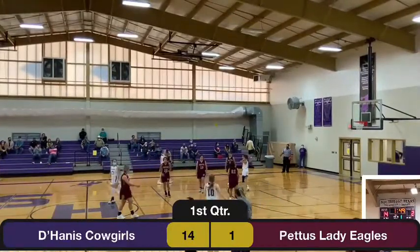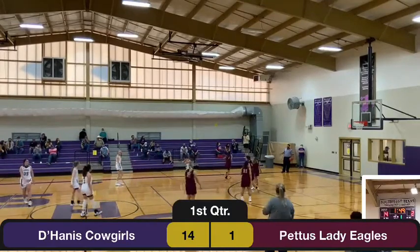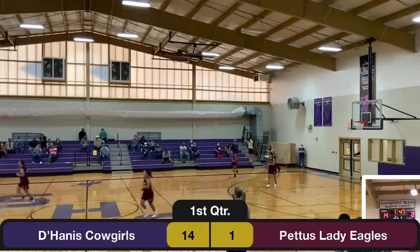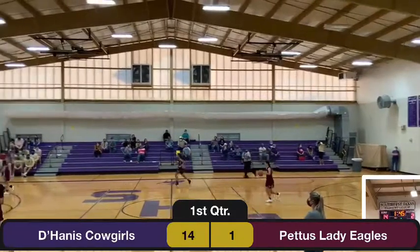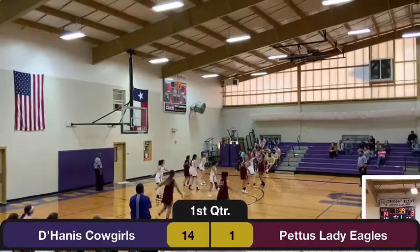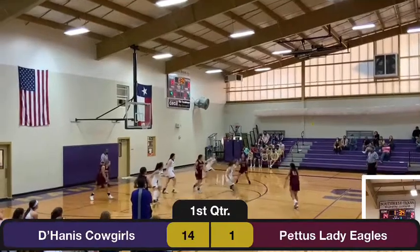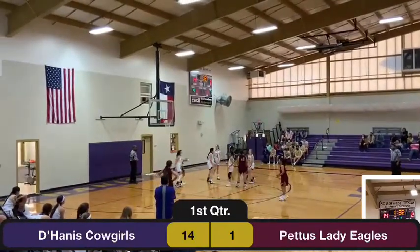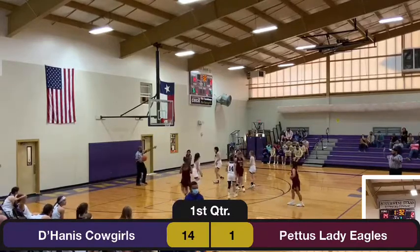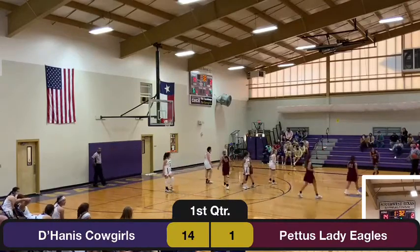1:49 here in the first quarter. Addie Harkins is gonna check in for Alicia Garcia. On the court for the Cowgirls, you have Tony Burrow, Mabry Herman, Addie Harkins, Sydney Reyes, and Danny Davison. Going to be Pettus ball on the side. Cowgirls with a 14-1 lead here.